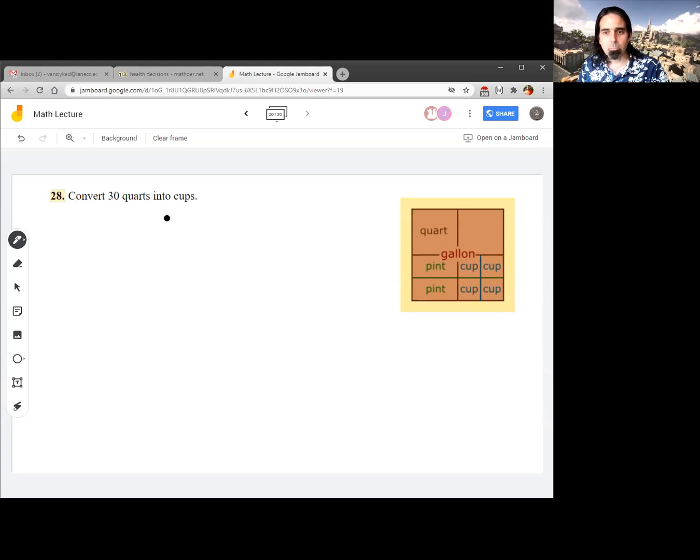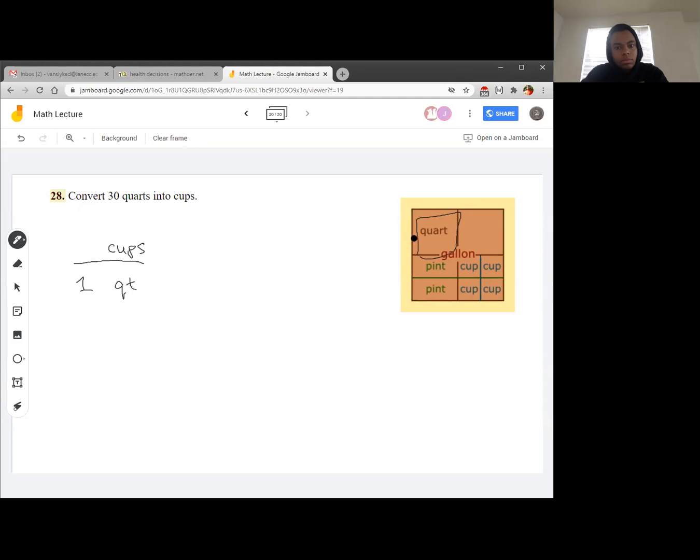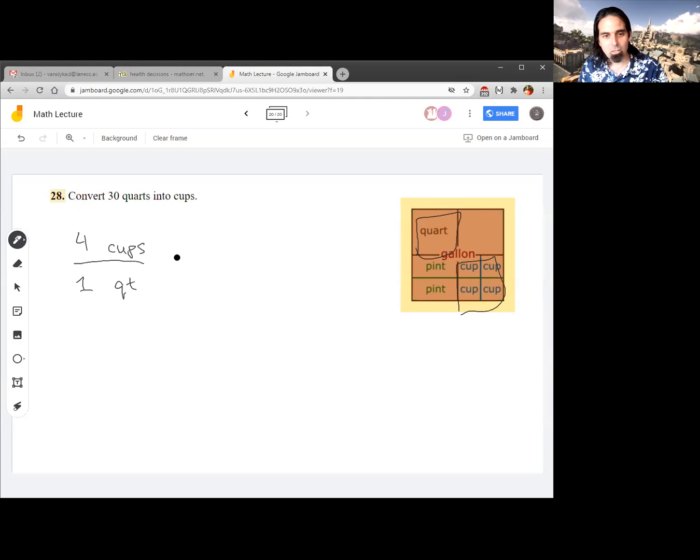So I want quarts and cups. So in general, how many cups are in 1 quart? Look at the picture. 1 quart is 4 cups. The other side has to have cups on the top and quarts on the bottom. Look at my other situation. Situation 2 says I have 30 quarts. How many cups?